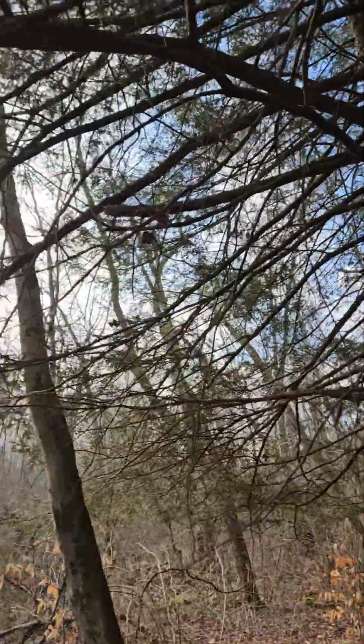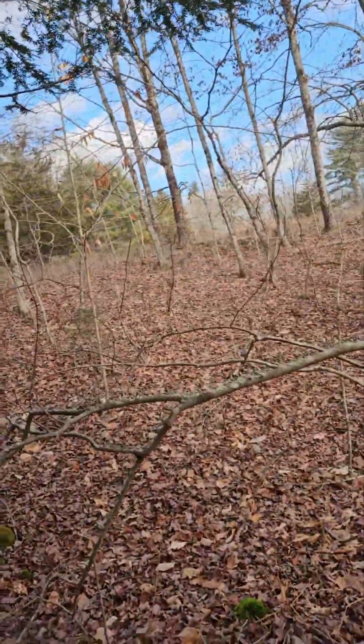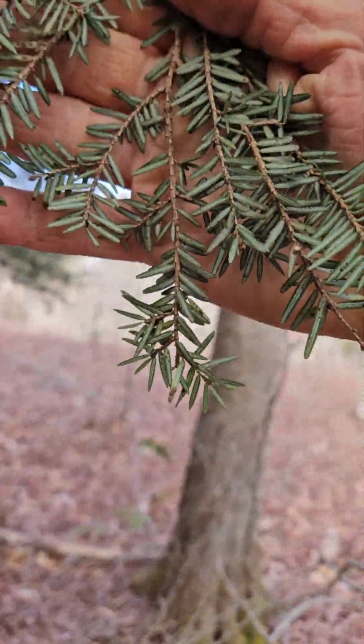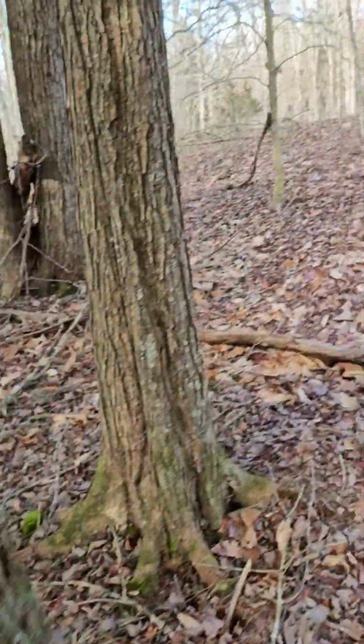Hemlock grove, Tsuga canadensis. It still has its lowest growth. It doesn't have as high a population of the woolly adelgid invasive scale insect as ones more in uplands, but you can see it still has little scale insects. I believe that's a native one. It's a cute little one.